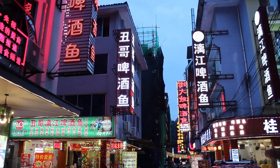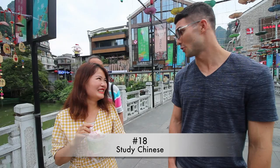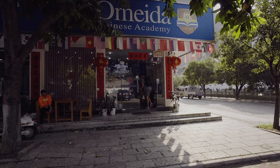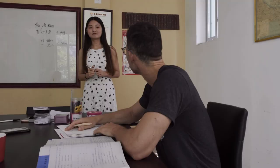This part, I can't stress enough. You come to China, you gotta learn a little bit of Chinese. It's gonna make your life easy. And I highly recommend you check out Omeda Chinese Academy here in Yangshuo. That's where I've been living, that's where I've been staying. I've studied Mandarin here for a long time. The program here is really cool.